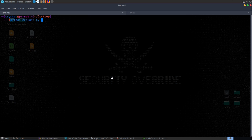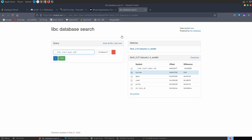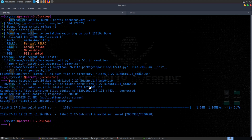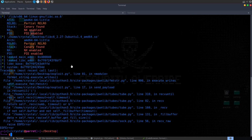Let's have a look and see what the problem is now if we do this remotely. So for remote, all we should need to do is literally change this here, and we run it. No such file or directory, because I don't have this libc library downloaded. One second. Download that libc library, which is what they should be using on the remote server. We try and run it again, and yeah, it sends everything off.